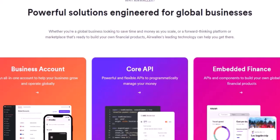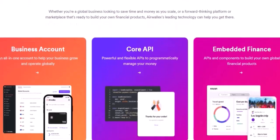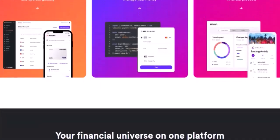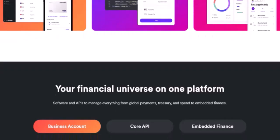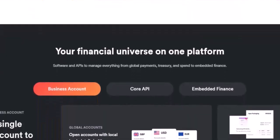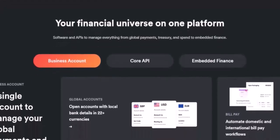Multiple currency support. Airwallex supports a wide range of currencies, making it easier for Kenyan businesses to deal with clients and suppliers from different countries. This eliminates the need for complex currency conversions. Embedded finance solutions. Airwallex also offers embedded finance solutions, allowing businesses to integrate financial services directly into their products or platforms. This can provide added value to customers and drive revenue growth.